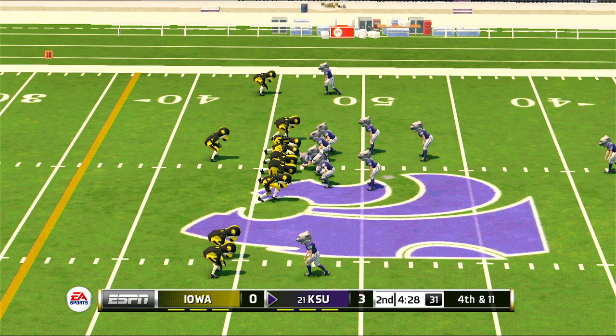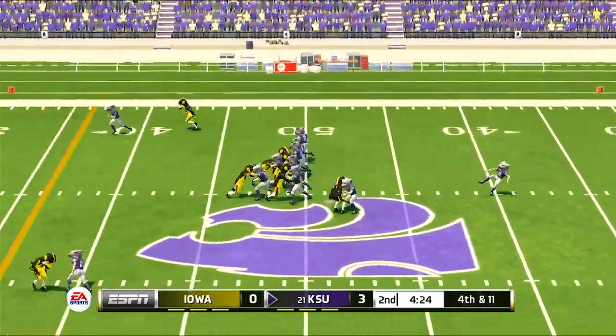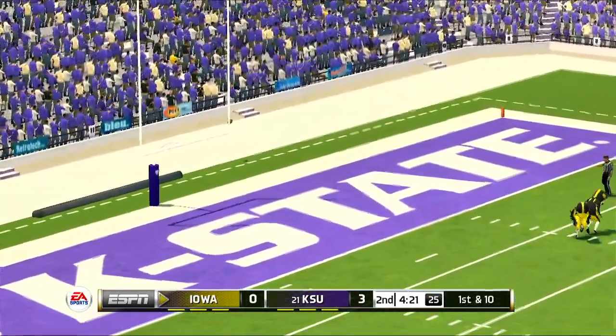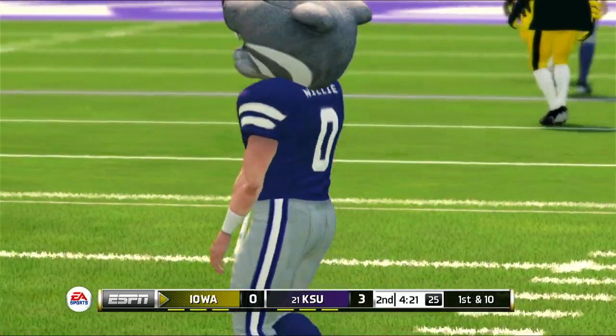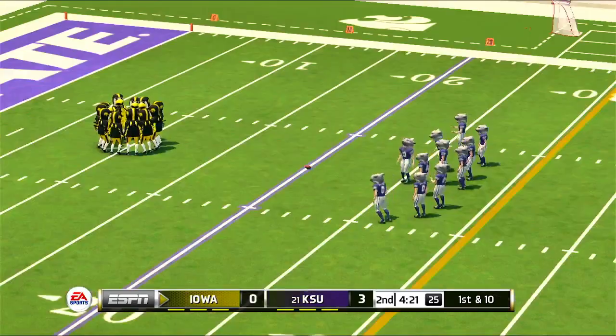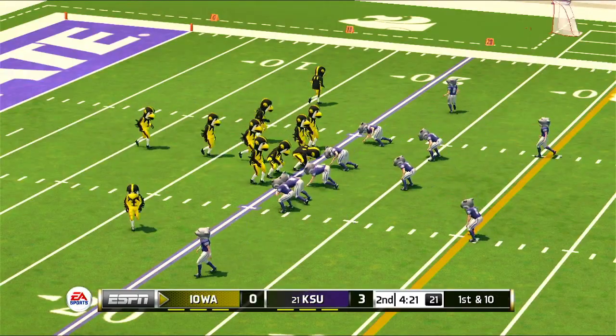Big kick here to try to pin the offense deep in their own territory. He gets it away, and this is a really nice punt. This one's going to be down in the end zone for a touchback. With one quarter down, I really haven't seen too much separation between these two squads. Might be neck and neck the whole way.